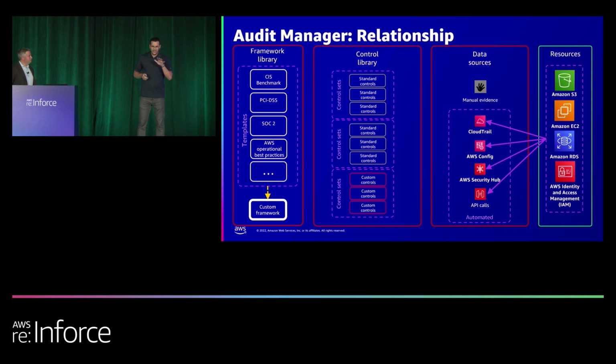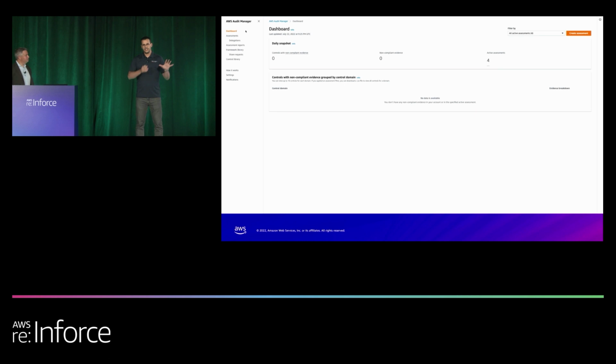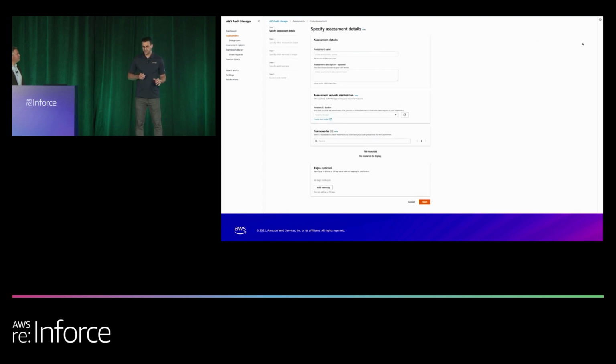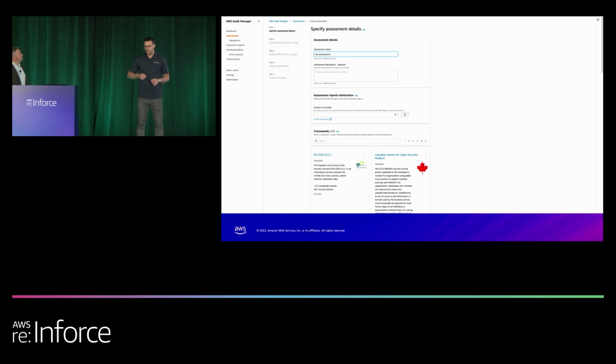So let's see that in practice here. So this is the AWS Audit Manager console, okay? I already have a few assessments. So let's go and create a new one. Let's go to assessments. All right. And let's create an assessment. So we can give it a name. So it's going to be my assessment, for example. You can give it a meaningful description as well. And you can specify in which S3 bucket you will go to store the report.